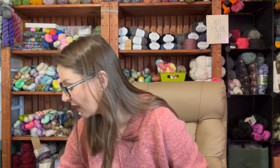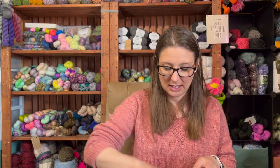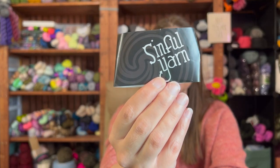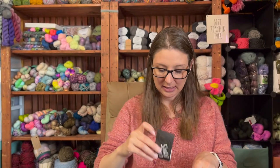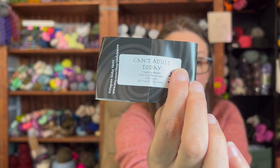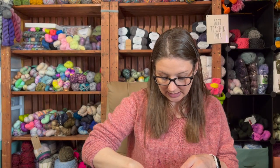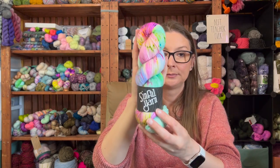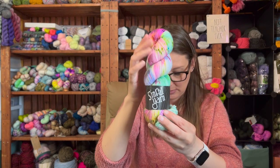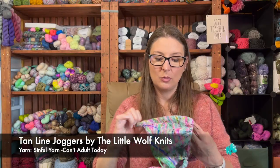Then I have this other one that you've seen. This is a Red's Lady Creates bag. I'm using Sinful yarn. And this is the Can't Adult Today. And this is what it looks like. And these are the Tan Line Joggers by the Little Wolf Knits.